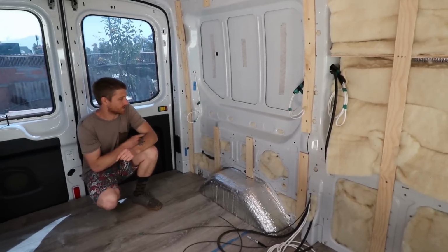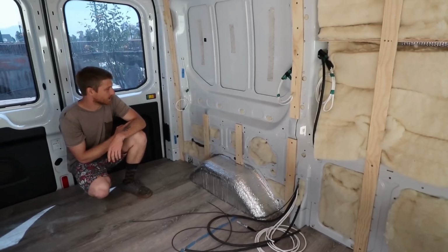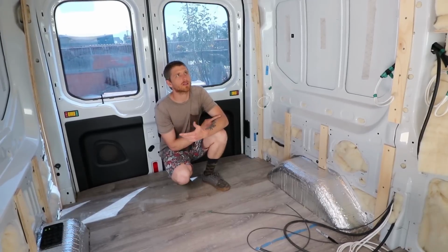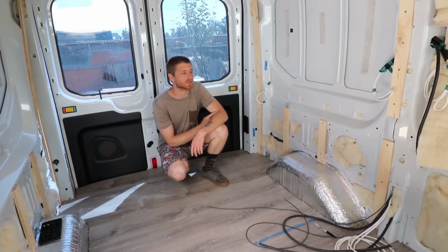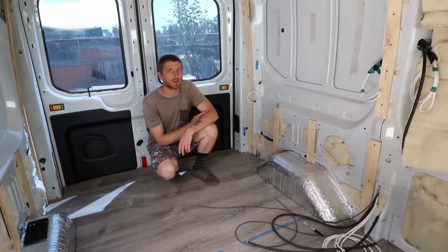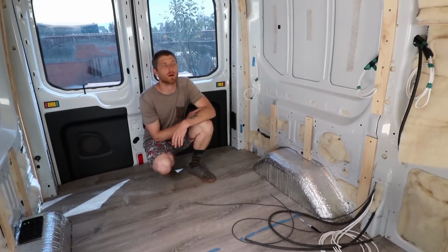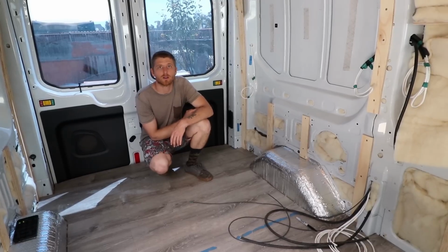Yeah, loving it. It's the Havelock wool insulation. No mold issues, good with humidity. And when you're sleeping in here, you have clean air. You don't have to worry about getting stuff in your lungs. And I believe it's a sound dampener too. Yeah, it is. It just sounds way better in here than when we first started, when it was just a blank cargo. That's crazy.